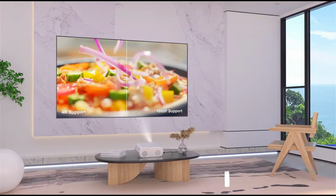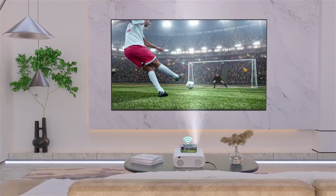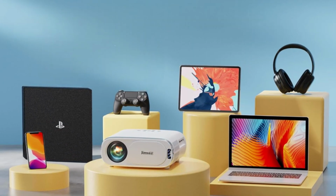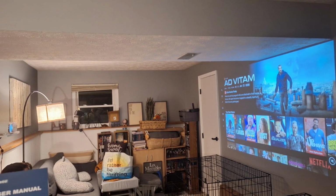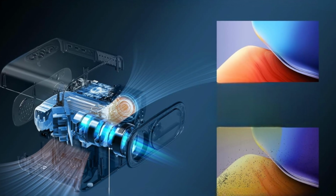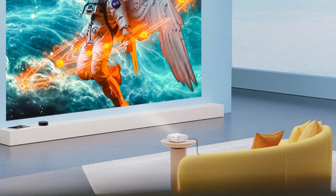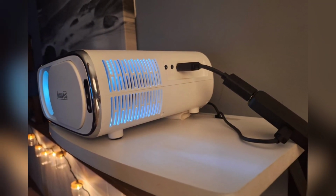So, what's the verdict? After testing the Jimveo E30 Pro, we can say it's a fantastic choice. Here's what we loved. Excellent image quality. Super fast autofocus. Great connectivity with Wi-Fi 6 and Bluetooth 5.2. Auto lens cover for extra protection. But there are a couple of things to keep in mind. The built-in speakers are okay, but for better sound, use external speakers. It doesn't have a built-in smart OS, so you'll need a Fire Stick, Roku, or another device for streaming apps. Still, for the price and features, the Jimveo E30 Pro is a great investment for home entertainment.